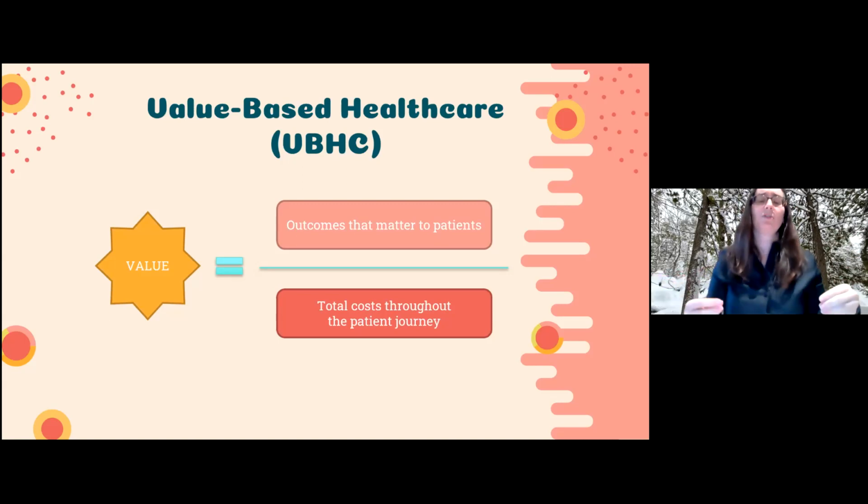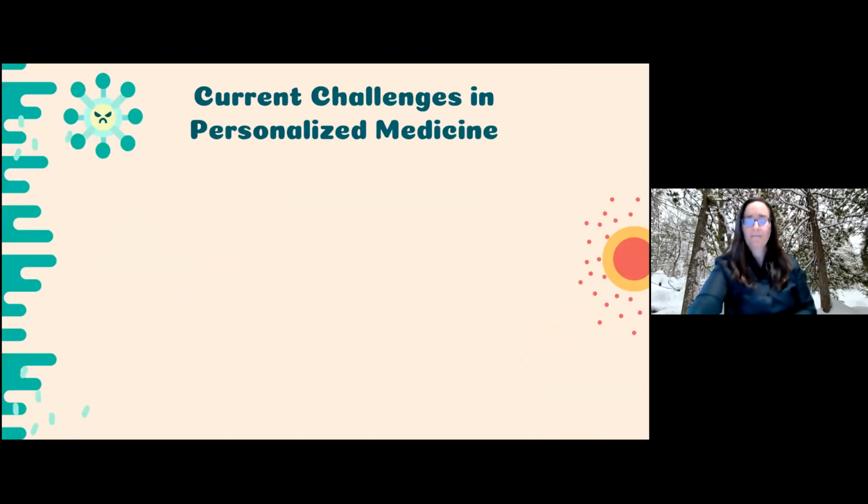So currently we're only looking at how much a treatment costs, but not how much it costs to give the wrong treatment and then have the person rehospitalized. And so the reason that I bring up value-based healthcare is because any treatment that can provide better outcomes for patients at a lower cost really creates value for the patients and for the healthcare systems. And so that's something that we should absolutely keep in mind.